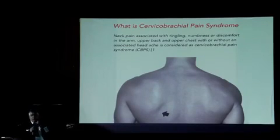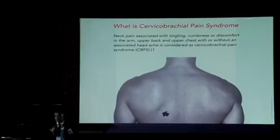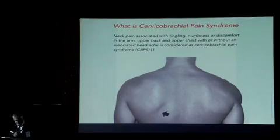And I put this picture specifically because Dr. Gore as well said that this is not fibromyalgia. This is pain related to the cervical spine in that exact spot, the medial part of the scapula. And of course, some of them will have some sort of vertigo.